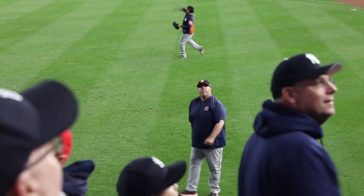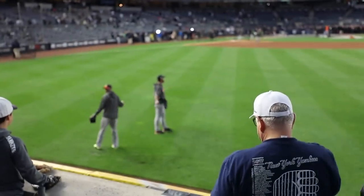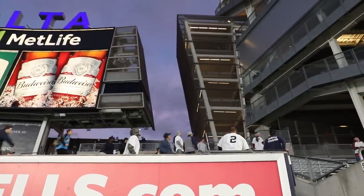Well, today's batting practice was really, really fun. I got 7 baseballs total. All of them were home runs, and I caught 5 on the fly. I would have gotten more if the Astros had come through for me, but luck just wasn't quite on my side.